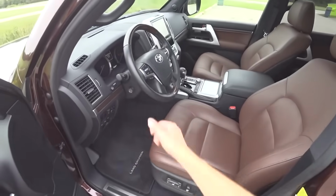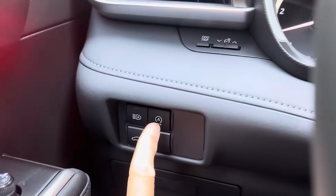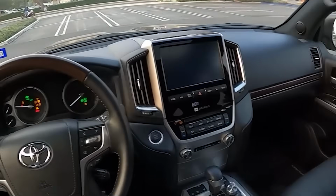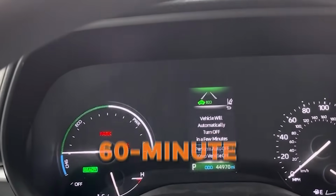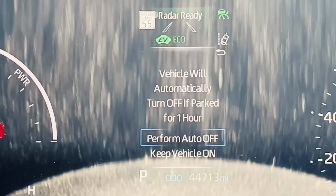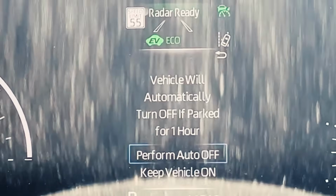Here's how it works. If the car is on, but no one is opening doors, pressing buttons, or using the radio, the system knows the car is just sitting there. It starts a 60-minute countdown. A message pops up on the screen, warning you, engine will shut off in 1 hour. You'll get the option to cancel it if you want, but if you do nothing, the engine shuts off automatically.